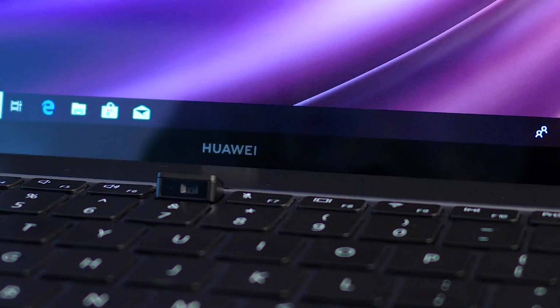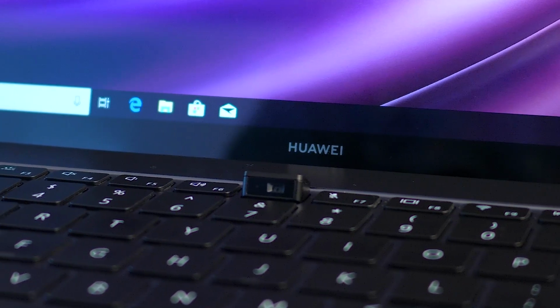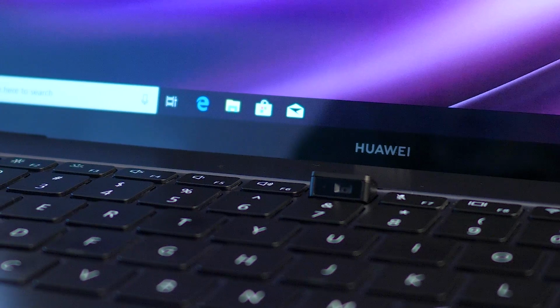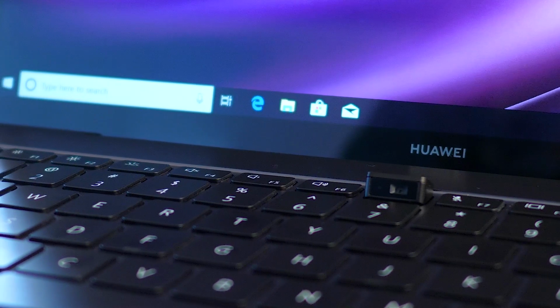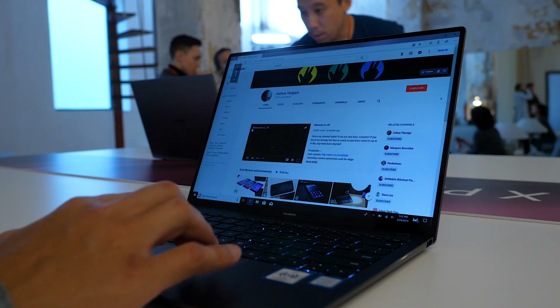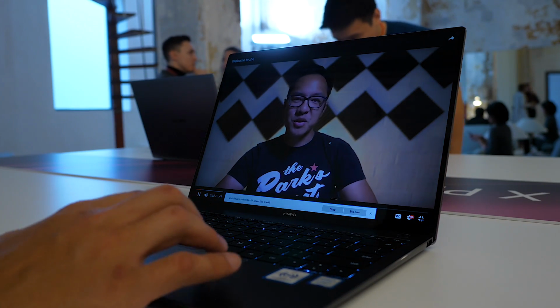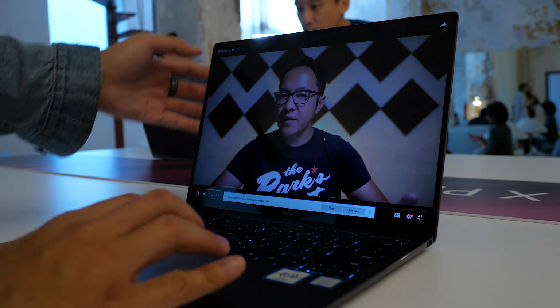It is simultaneously a great security feature and one of the worst ideas in execution. Because if you remember my Matebook X Pro review, well, I was saying that this particular camera pointing up at your chin is far from ideal. Still, that means that the screen can remain as bezel-less as possible, and it is still a sight to behold. Colors look great, the brightness is where it should be, and it is a touchscreen.